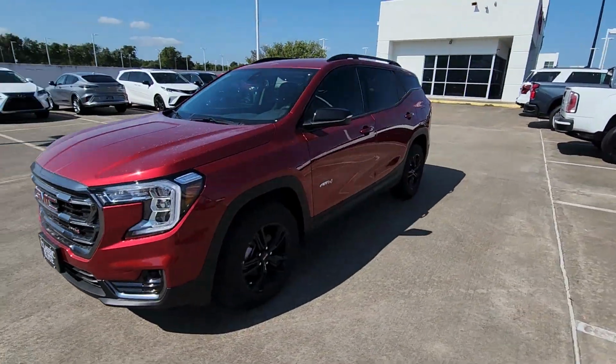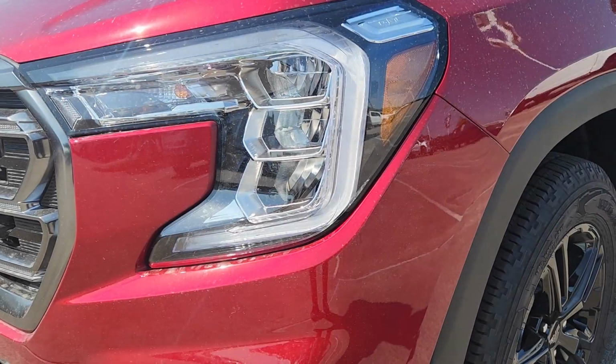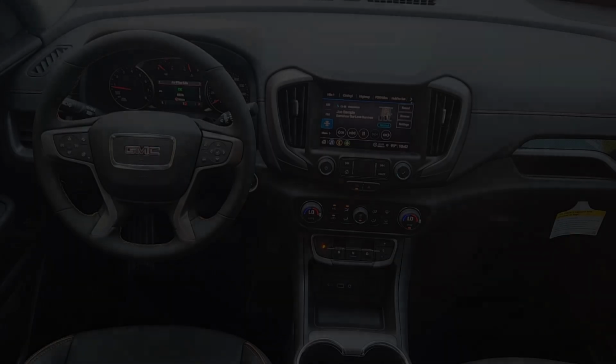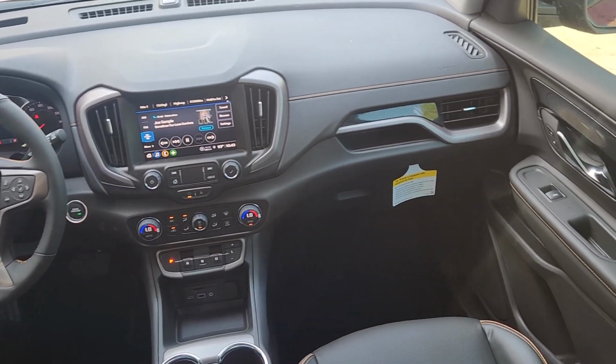These are just some of the great options this vehicle comes with: heated steering wheel, wireless Apple CarPlay and/or Android Auto, navigation system, heated driver's seat, keyless entry, power liftgate, power passenger seat, satellite radio, heated mirrors, fog lamps.